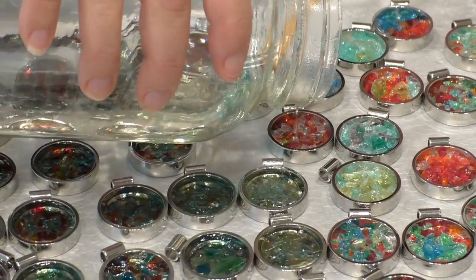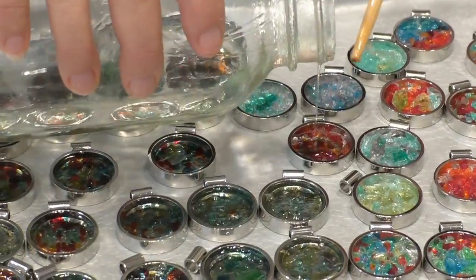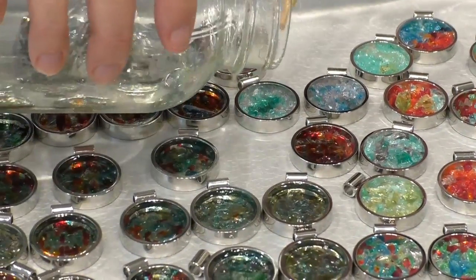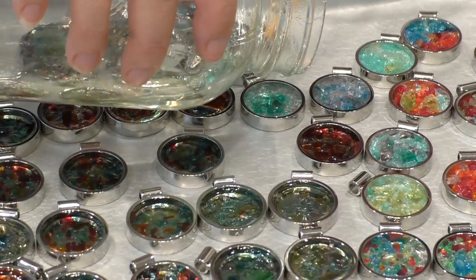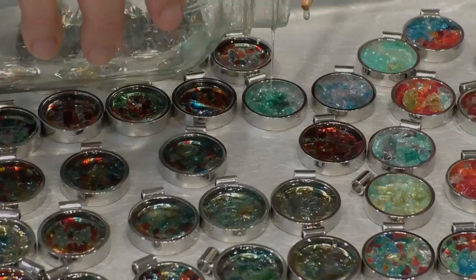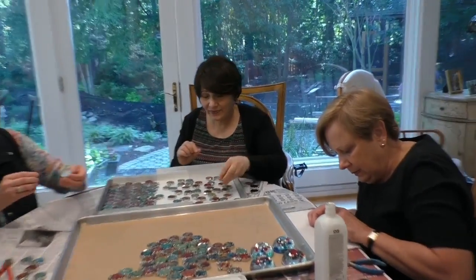And then for the second step, we add the second pouring of the resin over it, and you have to pour it to just above the top, and it almost forms like a little water bubble on top, so it has a little bit of a dome on top. Once it's poured, then they have to ripen. So they have to sit in a dry place for at least 2 weeks. Once they're ripened, then we polish them and they're ready to be delivered.